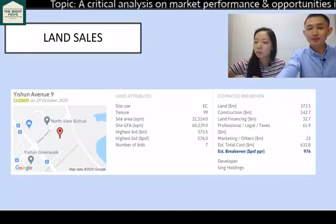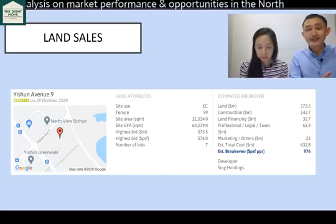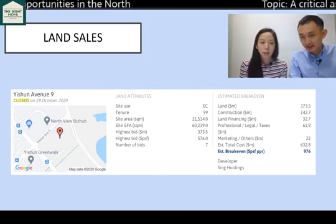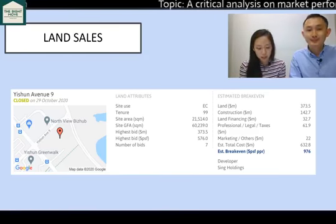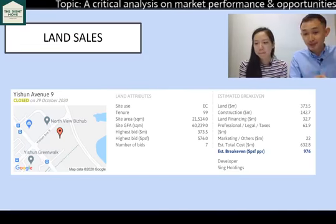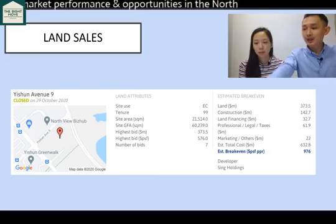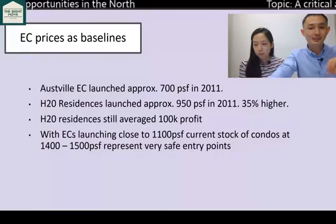With regards to land sales, we come back to what we were talking about earlier on, the Yishun land sale site. This is the breakdown, an estimated break even of $976 per square feet per plot ratio. This one's the EC that was closed earlier this week. I think everybody was very focused on the Tanah Merah one, but the EC one still received 7 bids. So at a break even of 976, they should launch at about $1,100 PSF. But what we want to talk about, what we can take away from this, I want to share some examples.